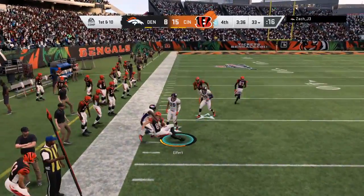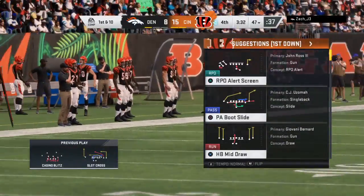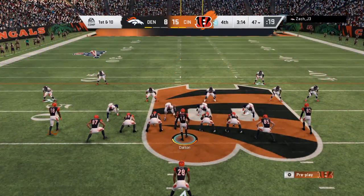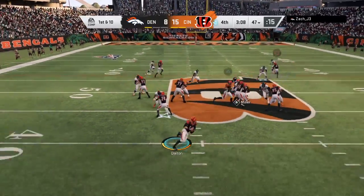1st and 10. Throw from Dalton taken in by Eifert. And he slips up past the 45 before being tackled. Good work after the catch. Gets him 15 and a 1st down. Another nice pickup through the air, and I think a lot of people might expect him to run the ball in this situation, Brandon, but with this lead, they're electing to throw the football.